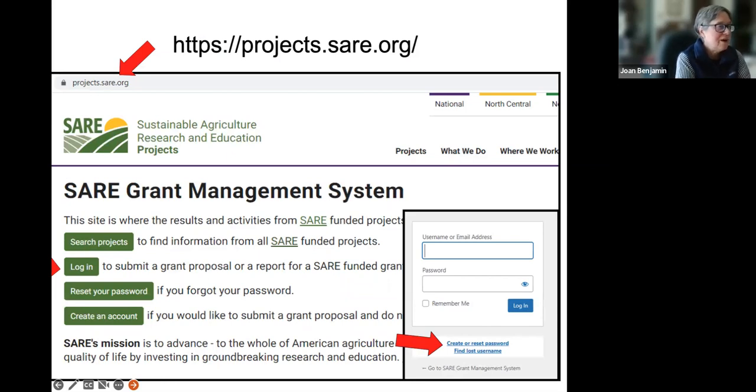So when you go to projects.sare.org, this is what you're going to see. And the first thing you're going to do is log in. You click on log in. And the login that appears asks for your username or email address. Your username is typically your email address, the one that you get all your SARE communications from, unless you have changed your username. The password is whatever you've created it to be, and you put those in and you log in. If you've forgotten either of those, you'll see where that red arrow in the bottom right corner is pointing. You can click on create or reset your password or find a lost username.